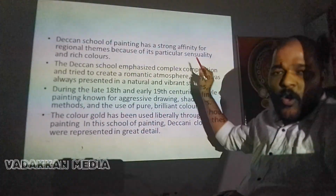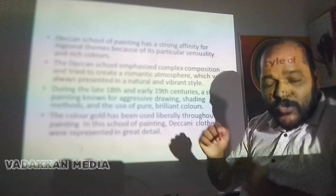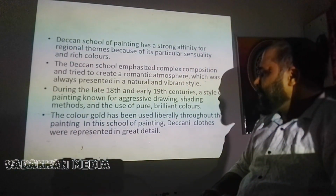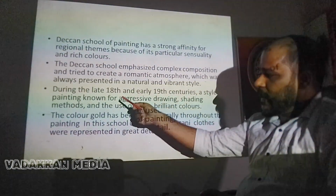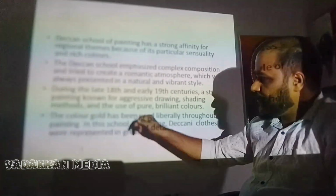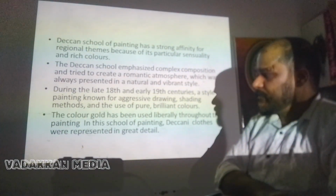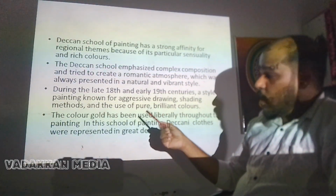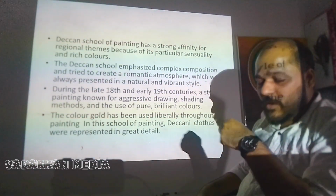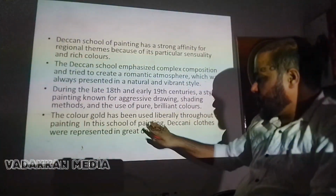Which was always presented in natural and vibrant colors. During the late 18th and early 19th centuries, a style of painting known for bold drawing, shading methods, and the use of pure brilliant colors developed. The color gold has been used liberally throughout the painting. So they are using gold color throughout the painting in this school.